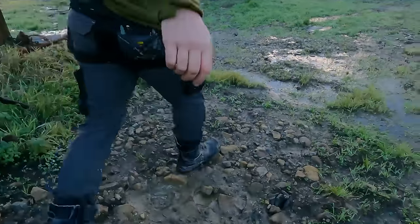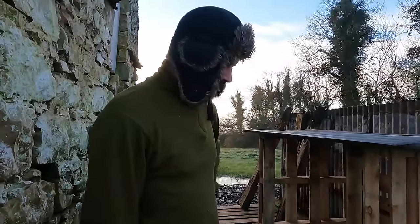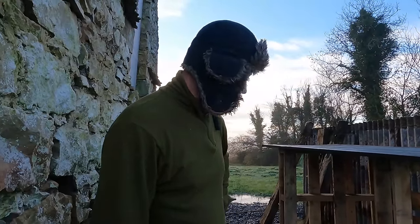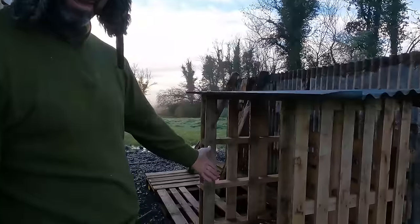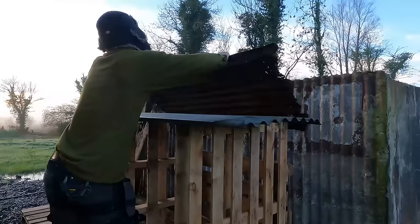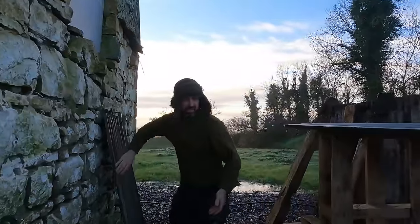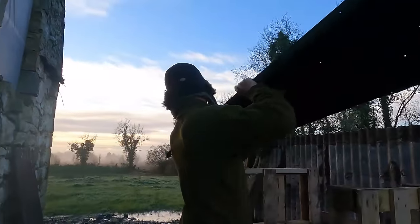Well, let's have a little look over here. Temporary one that me and Euan did the other day, just a bit of wood. As you can see, it's not enough. It takes a lot of wood. So we're going to do away with this. Just get the top off it.